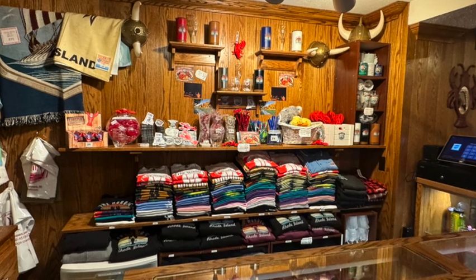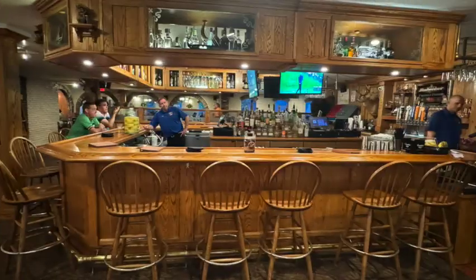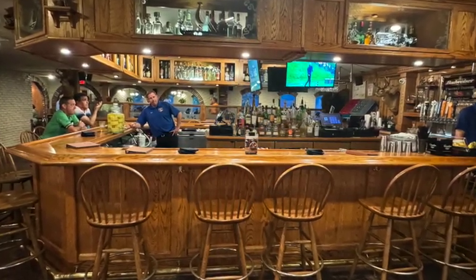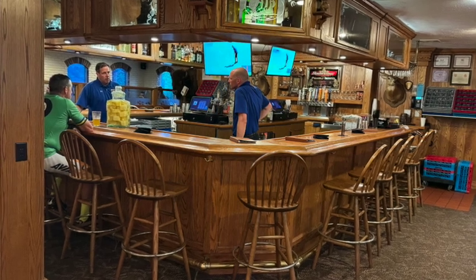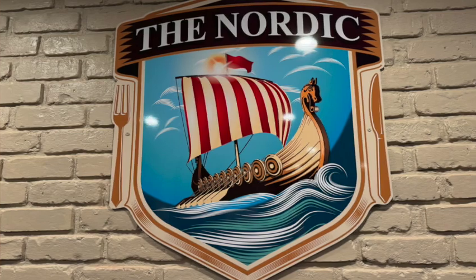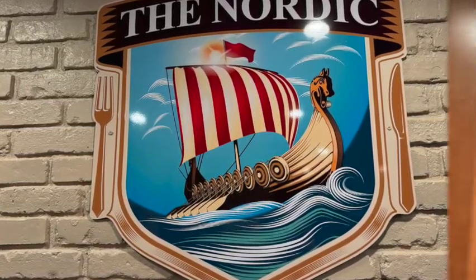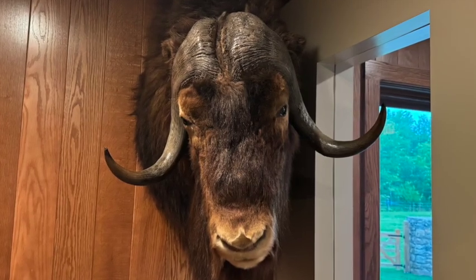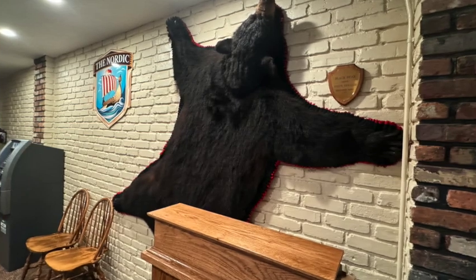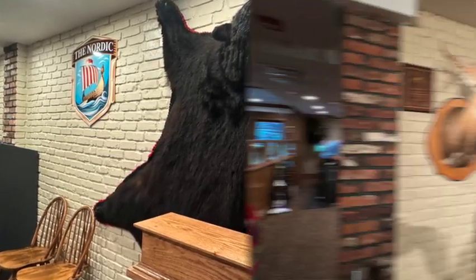There's also a small gift shop if you're looking for a souvenir. They have a fully stocked bar, including specialty drinks, for an additional cost. Also, there are many stuffed animals as you enter the Nordic, including bear, deer, turkeys, fish, and more.